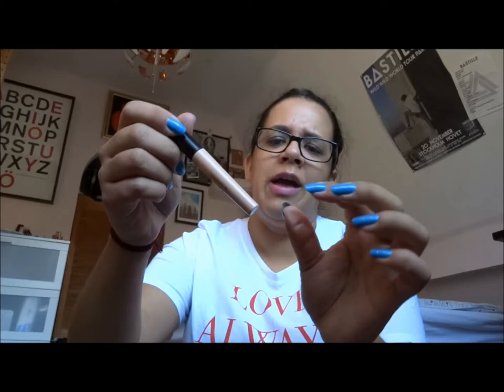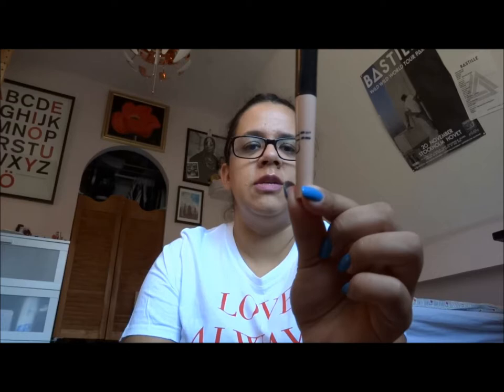I only have the smallest part of the container still left. So hopefully I can use this up, because to be honest, I can't even see now where it is. I have to have a light to see, and also take out the applicator to be really sure where all the product is. But this one I started in the beginning of the year and am still working at.